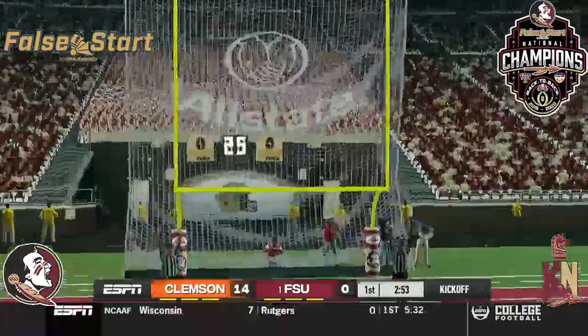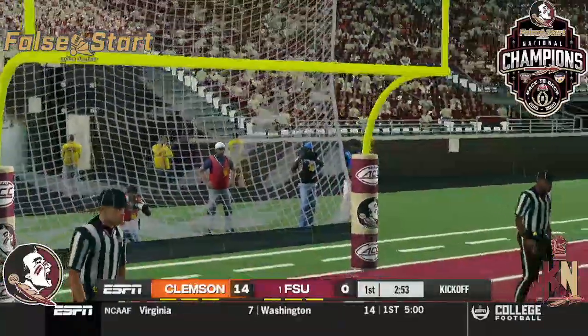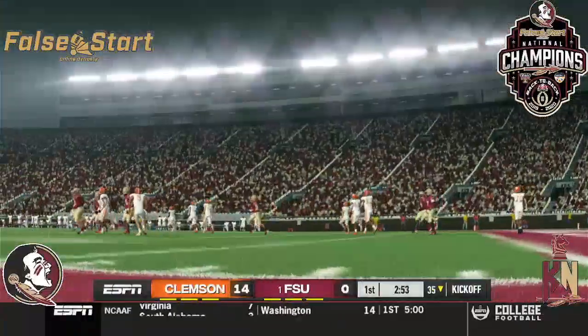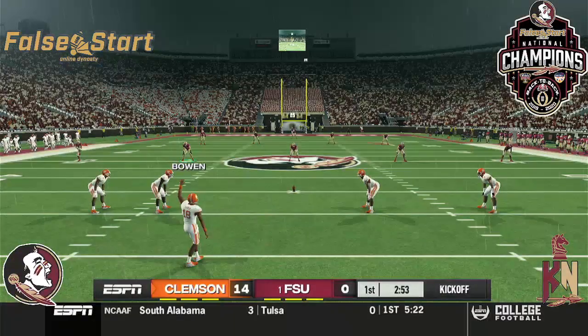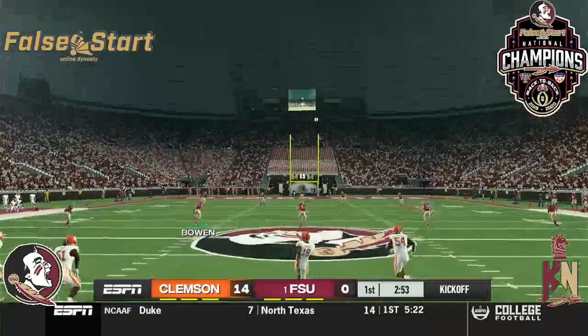He splits the uprights with the extra point. A 4-play, 84-yard drive. And the result, 7 points. So our score, 14-0. Chandler has the ball set, and he looks ready to kick this one deep.